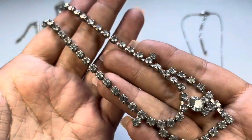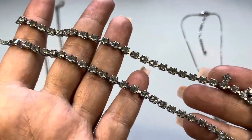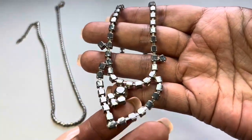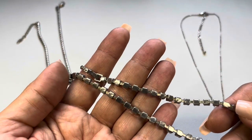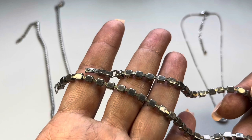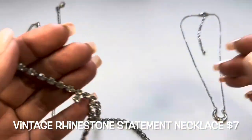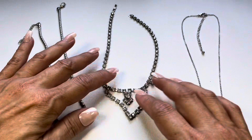Aren't these pretty amazing? And let me show you the back. There's the back side. And absolutely no maker's mark. Those are just raised beads on the clasp, not a name. But this is really a beautiful piece. So we have that.